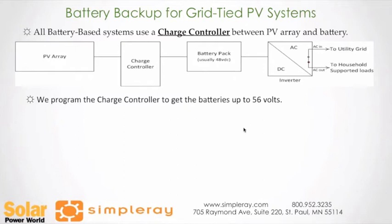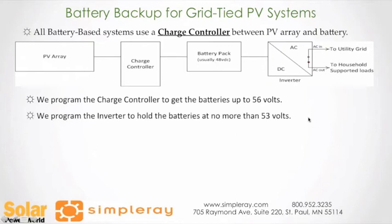Okay, so the way these direct systems work is we're going to program the charge controller and tell it, your job here is to get these batteries up to 56 volts. At the same time, we've programmed the inverter and told it, don't let those batteries get above 53 volts. So the charge controller is finding all the PV energy it can possibly find out there. It's in maximum power point tracking mode. And it's shoving all this wattage into the battery pack and doing everything it can to get the voltage up to 56 volts. At the same time, the inverter is noticing the rising voltage, and it's grabbing that power, pulling it off the battery, converting it to AC, and shoving it out to the household loads and/or the utility grid.